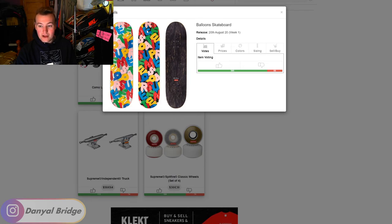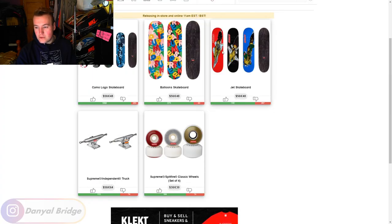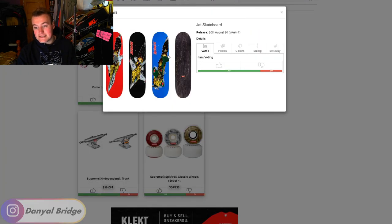Comes in two colors, white or black. I think the black one works a little bit better because it allows the letters to stand out a little bit more. And last but not least, we have the jet skateboards. I'm not a huge fan of the World War II fighter jet. I like the space fighter jet and the modern day fighter jet.